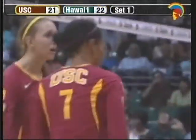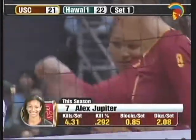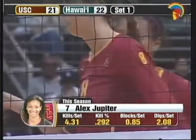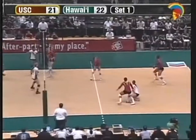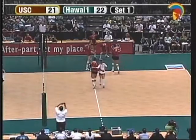It goes out. If anybody on this court wants to redeem themselves, it's Alex Jupiter after last year's performance where she had 4 kills, 6 errors after being named All Pac-10, honorable mention All-American. Bateman serving for USC. That ball comes over. Bateman with a great serve, but that'll be 4 hits.